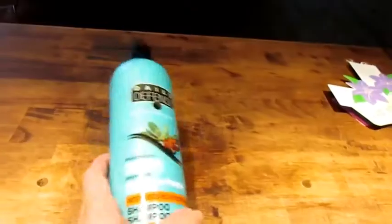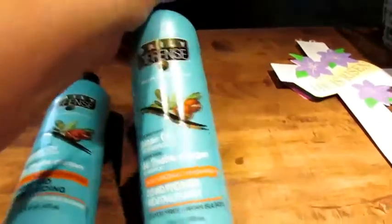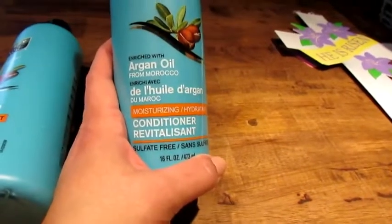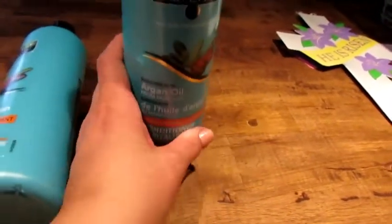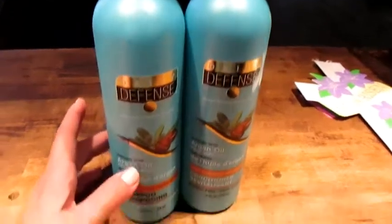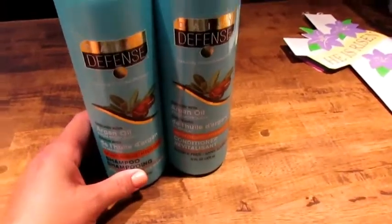And then we were out of shampoo and conditioner. And this is the newest one that they have at Dollar Tree. It's the Daily Defense Argan Oil from Morocco. And it smells really good though. And in these you get 16 ounces in each. But if you're like me, you're gonna run out of shampoo before conditioner. I don't know why that is, but it happens.